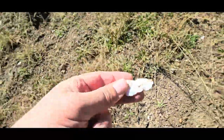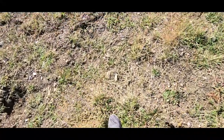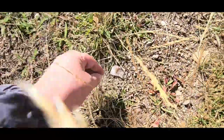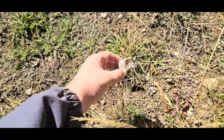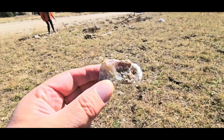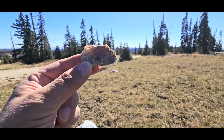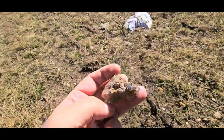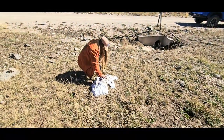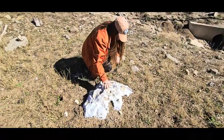I found a little piece of juicy and that's so happy. There's some red stuff here. Here's a purplish. Oh, that's not a bad little chunk. Really like this. The Jersey stuff that shows up on it is so pretty.